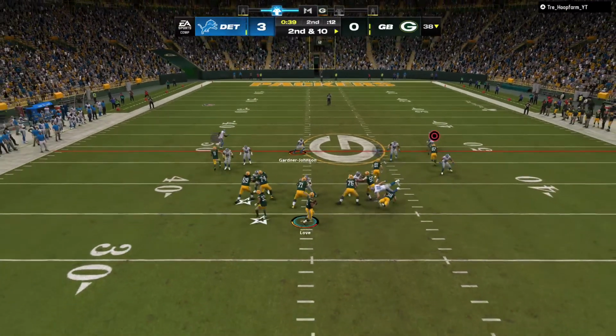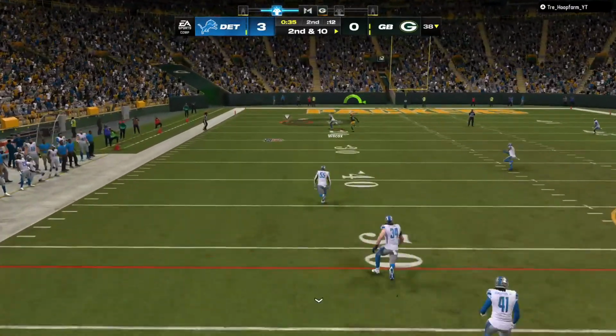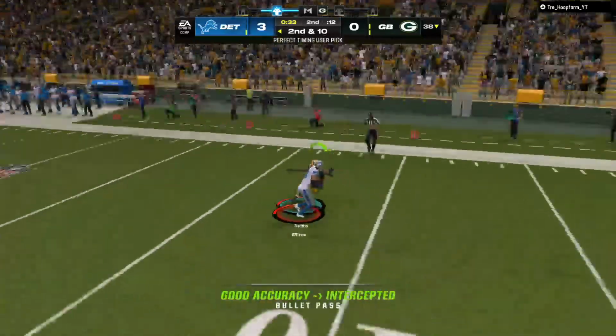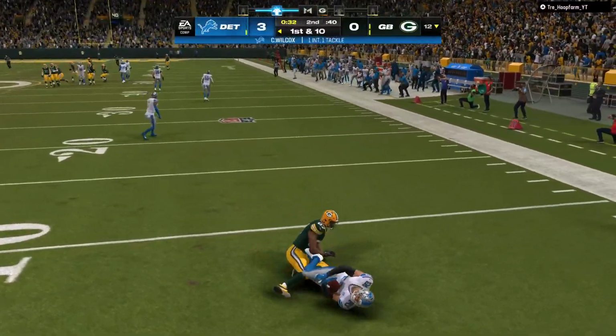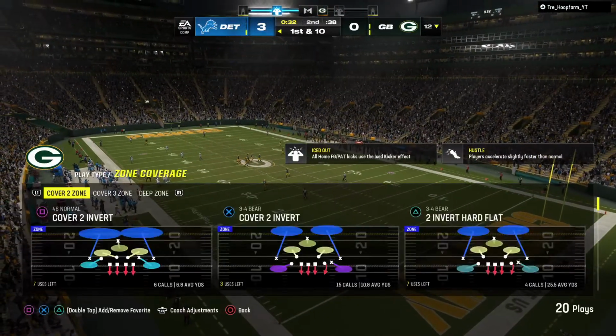Ready to throw now. Here's Love. Dancing to his left. Looking deep here for Dobbs. And for a 3rd time tonight, he's intercepted. And the Lions will take over here at their own 12-yard line.